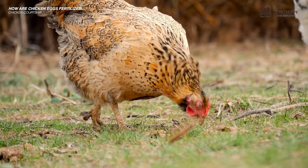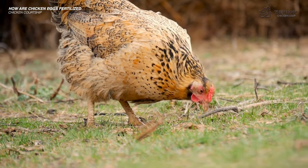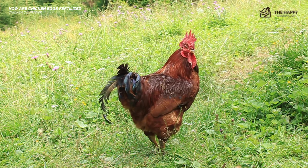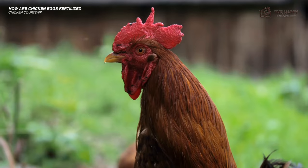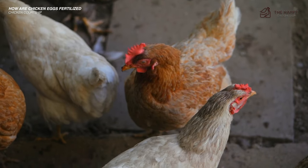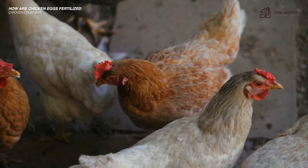Hens are no easy mark though. They will have evaluated his merits as a suitor. Does he provide food? Is he a good protector? Is he healthy? And is he sexy? Of course. A red comb and wattles really get the ladies interested. If he passes the inspection, she will let him mate. If not, she will ignore him.